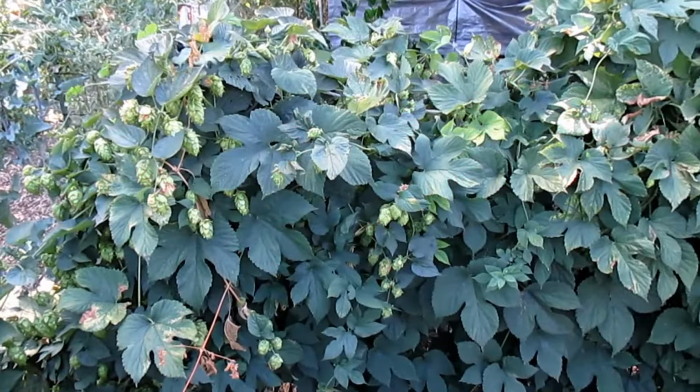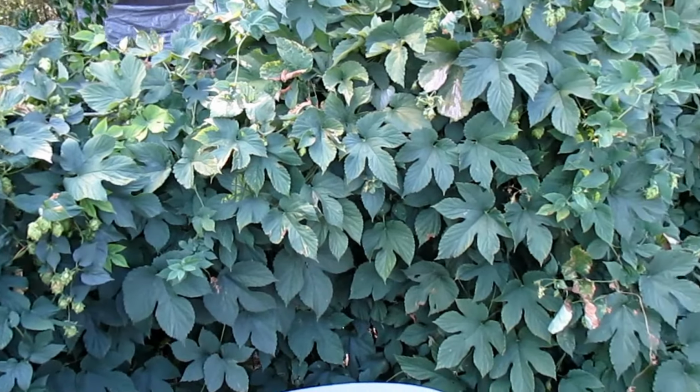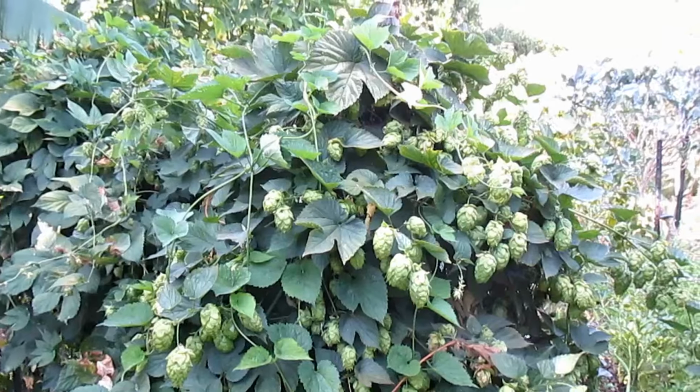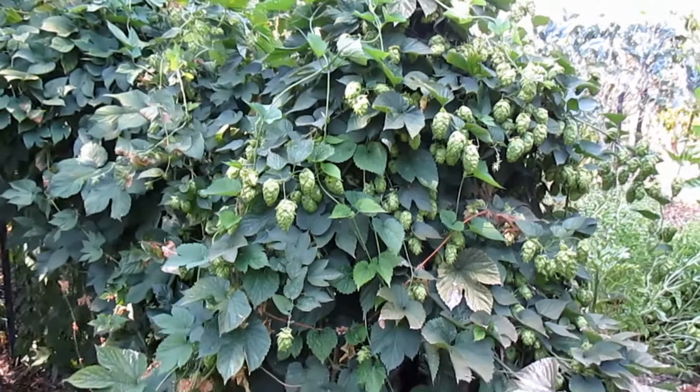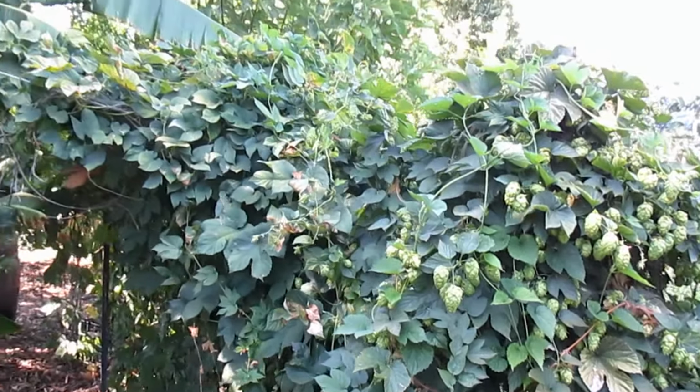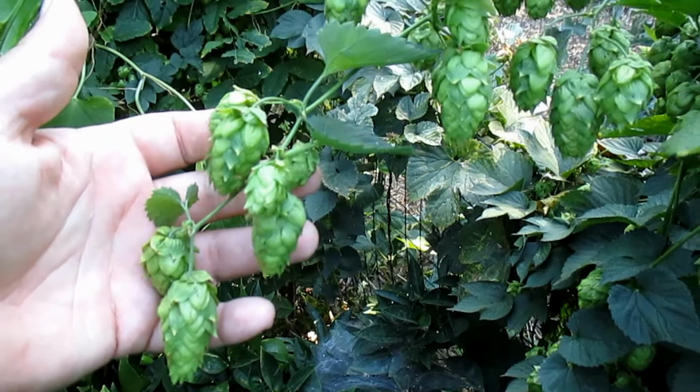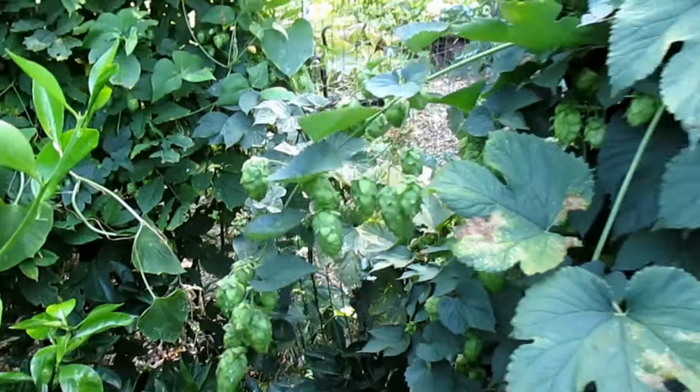See, the hop vines are doing very well. These are on their way to being just about perfect. So I'll be harvesting some hops here soon.